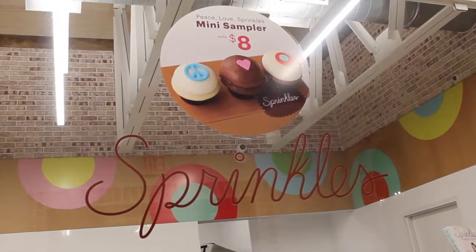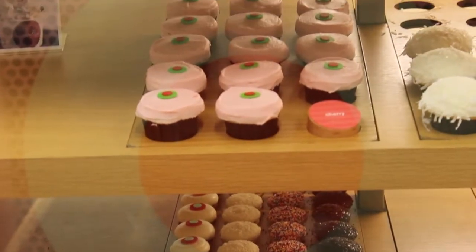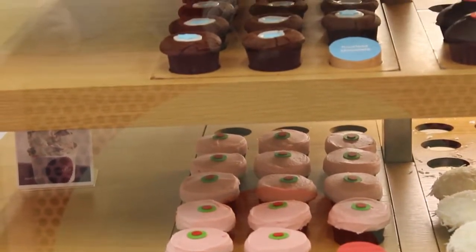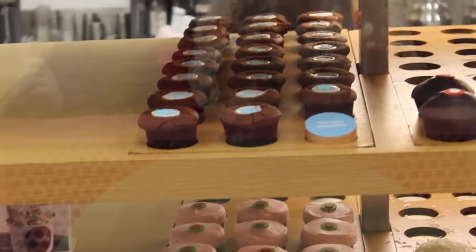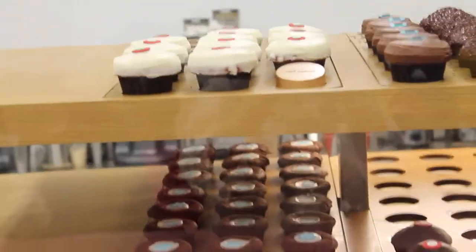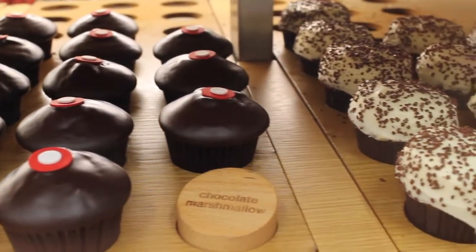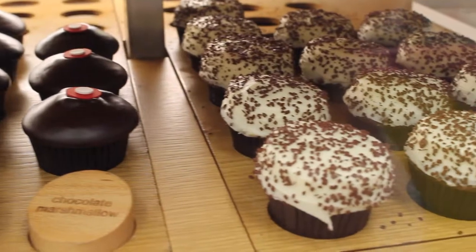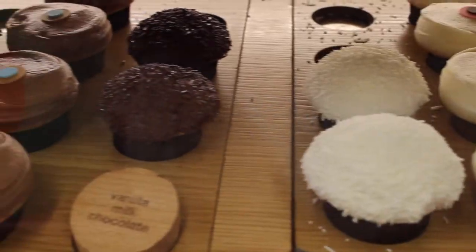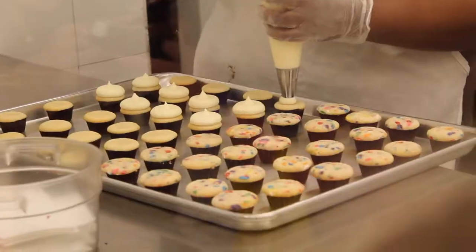Here you see that there's a mini sampler for $8. The $8 sampler is just for the smaller cupcakes, not for the larger ones that you see here. And with the mini cupcakes, you cannot switch them out, so there are no substitutions allowed. Not sure why that is, since we wanted to try the colorful sprinkles rather than the white sprinkles. But who knows? We just rolled with it. As you can see, there's a lot of variety for everybody's taste.